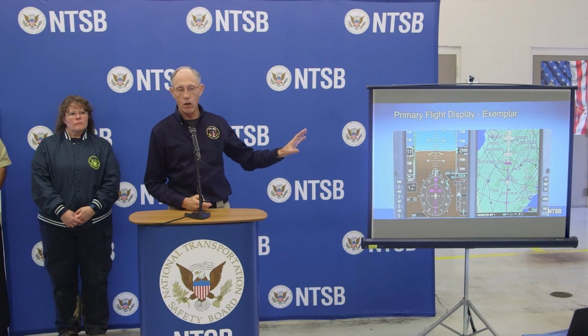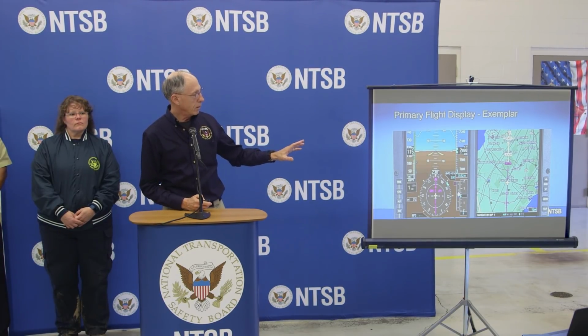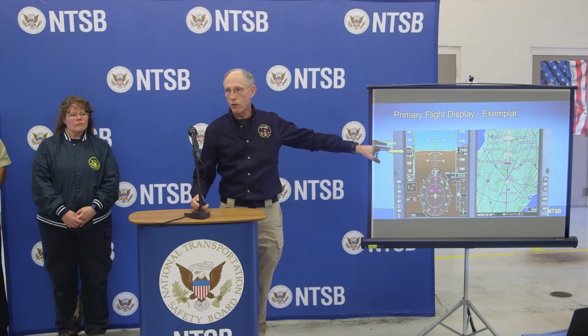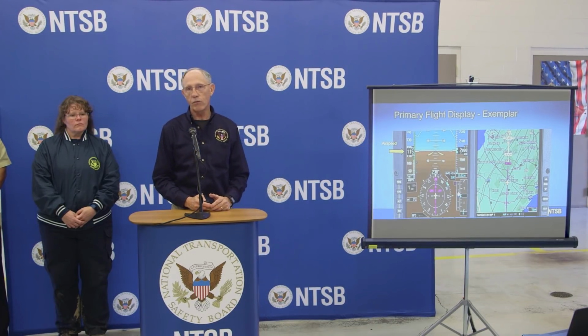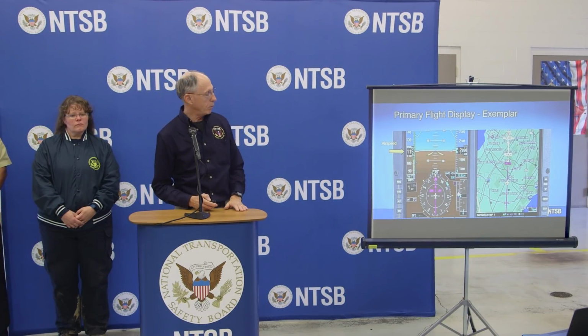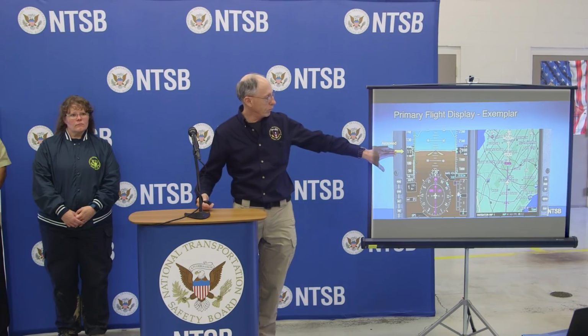Going a little farther in, on the primary flight display, you can see here, this is what the pilot would have been looking at. This is an example of airspeed, about 115 knots. That might be a little bit slower than what the airplane was climbing at, but shortly after takeoff, that would have been the climb speed, and the pilot would have seen that directly in front of him.